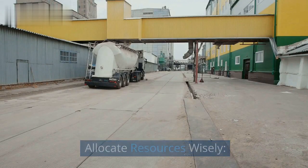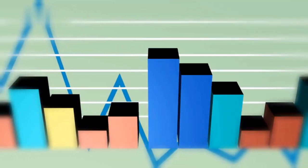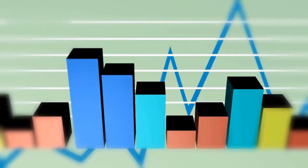Allocate resources wisely. Proper resource allocation is crucial for success. Assess human resources, equipment, and budget requirements, and optimize resource utilization to enhance productivity.